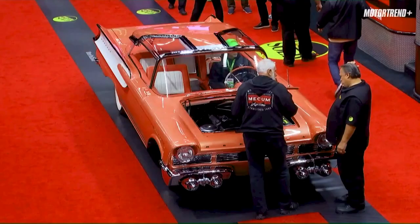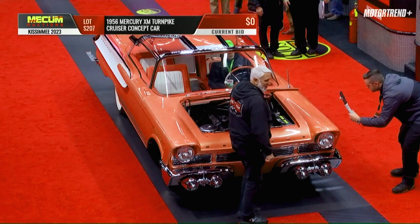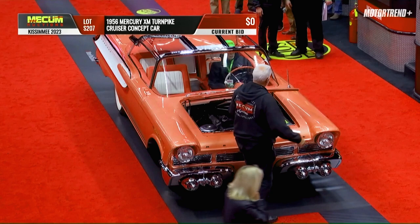Now offering S207, a 1956 Mercury XM Turnpike Cruiser concept car. It's got a comprehensive restoration completed in 2022. Designed by Mercury and constructed in Italy by Ghia. Transparent butterfly roof panels that open and close automatically with doors. It is sold on a bill of sale sitting on Coker tires here.